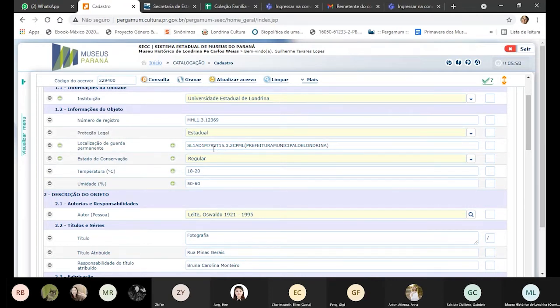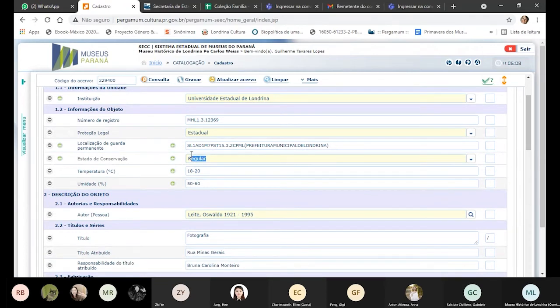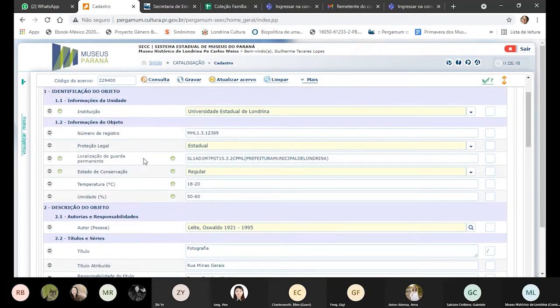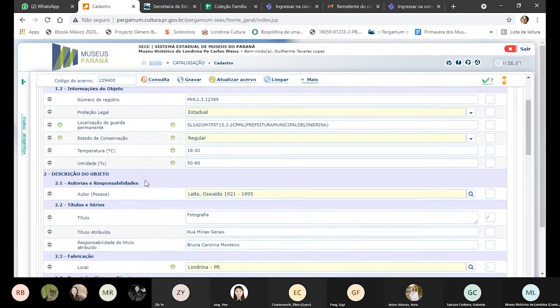For example, this photograph is of the collection of the mayor's office from around the 60s. So its folder has a number and everything in order to keep it all really separate and easy to access. The conditions of the photograph, in this case, it's not good, it's not terrible, it is regular. So it's on the more or less aspect of things. And also the material conditions that the photographs are kept in the temperature controlled room.